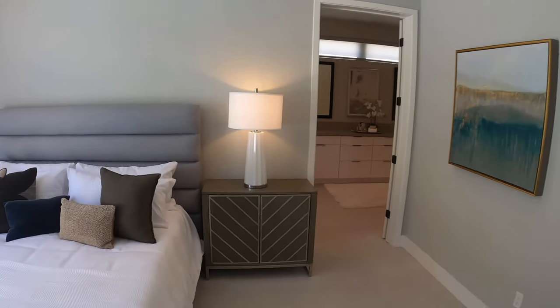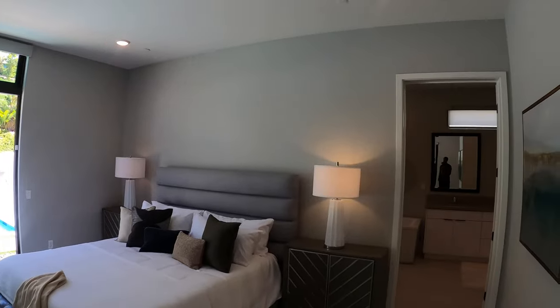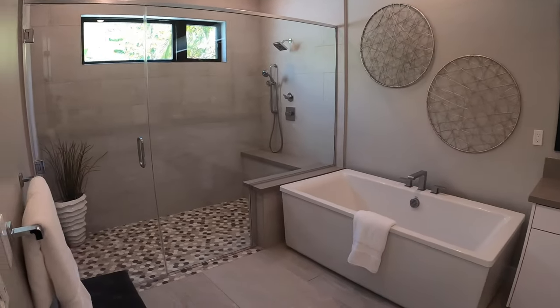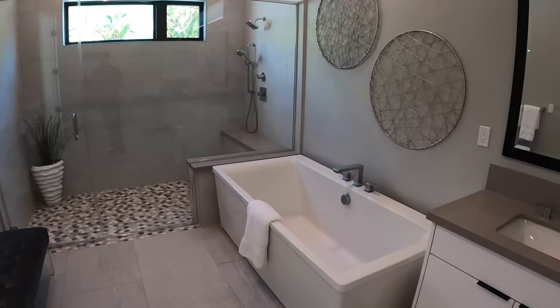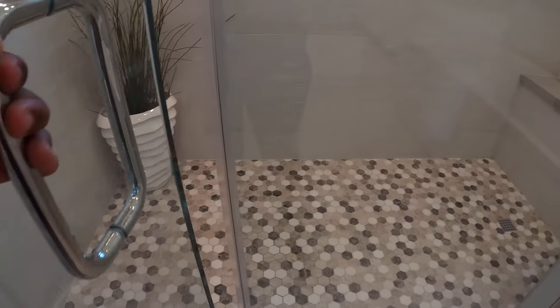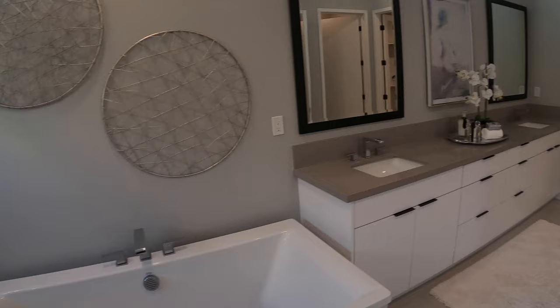Master is pretty spacious. The king size bed, nice light fixture up there. Check out the bathroom. Huge shower, huge wall to wall shower. Soaking tub. Have the mosaic on the floor. Rainfall shower head. Bench. There you can put your soap, shampoo, and stuff there.